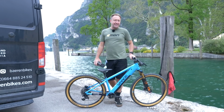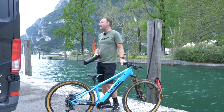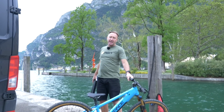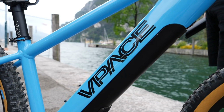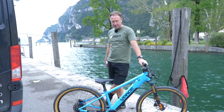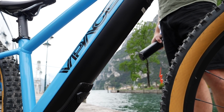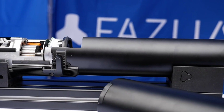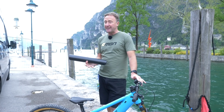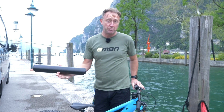Now, some people say kids' e-bikes are controversial, but I'm not so sure about that, especially if you live in the mountains, such as here down in Riva Del Garda. This is a company making a kids' e-bike. It's V-Pace from Germany, and it uses the Fabula system. Fabula is a 250 watt-hour battery and a 16 Nm motor on this bike, which means you probably get the same amount of range as you would on a higher power e-bike with a 500 watt-hour battery.